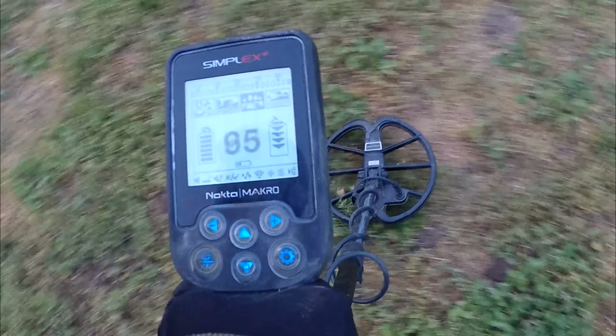So, not too much stuff out there today, but happy to have the stuff. The ring and the money clip are kind of cool.